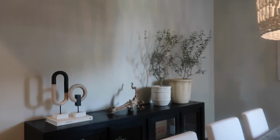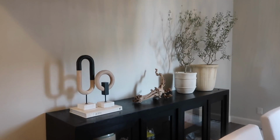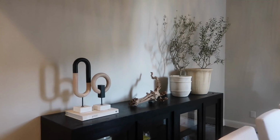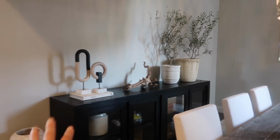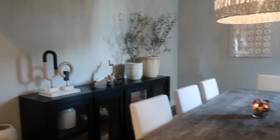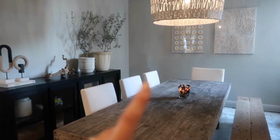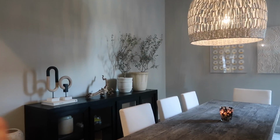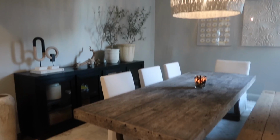So I think that's just tends to be our style. This sideboard is from Restoration Hardware. This was definitely an investment piece for us, and we know that we can take this to any house. It'll always work in some sort of space, but we like the black in here because we're trying to always mix kind of the colors together. We like wood, woven materials, black, warm woods, whites. We just try to mix it as much as we can.